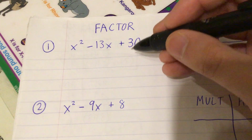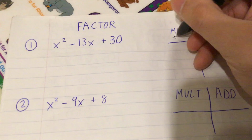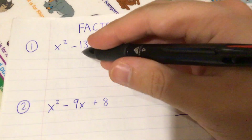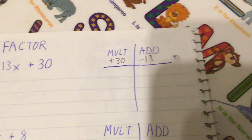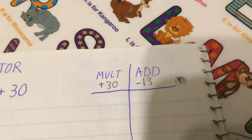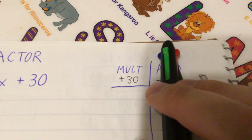Notice that I'm going to be very specific with my signs. I'm looking for two numbers that multiply to positive 30 and add together to form negative 13. So previously, on the first day of this lesson, we did positive combinations. Now, let's think common sense about this. So I'm going to cover up the right column just so we don't get confused.